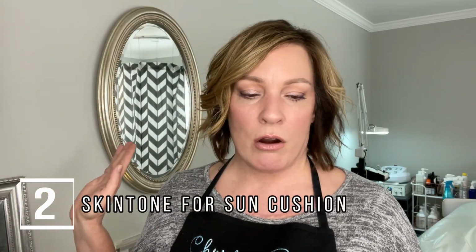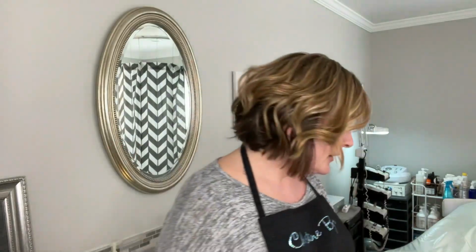So Sparkle Silver Lights asks, what skin tone do you recommend for the sun cushion? Are there colors to choose from? Sadly, not yet. So the sun cushion that is Korean, and true to Korean fashion, they usually have a very poor selection of skin tones, but this is a self-adjusting SPF 50 that stays put.